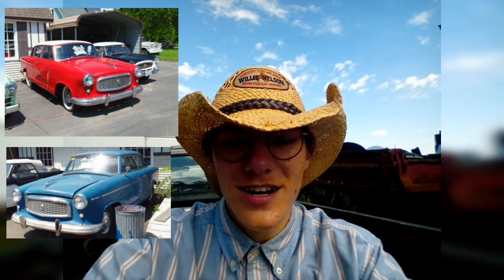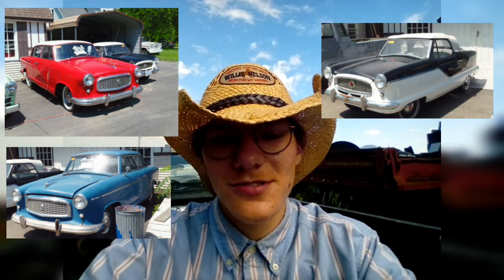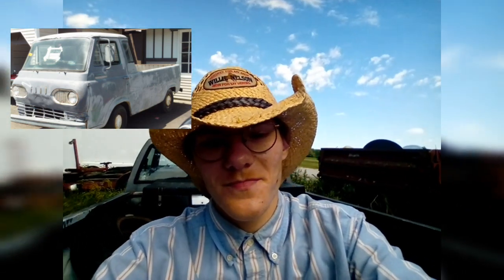Well, we went and looked at the truck. First, we went to the guy who apparently has a few lots, and the first place we went had a bunch of old Ramblers and Nash Metropolitans, and then there were two Ford Econoline pickups. There was an old Studebaker Champ that was in pretty good shape. Unfortunately, it was sold.